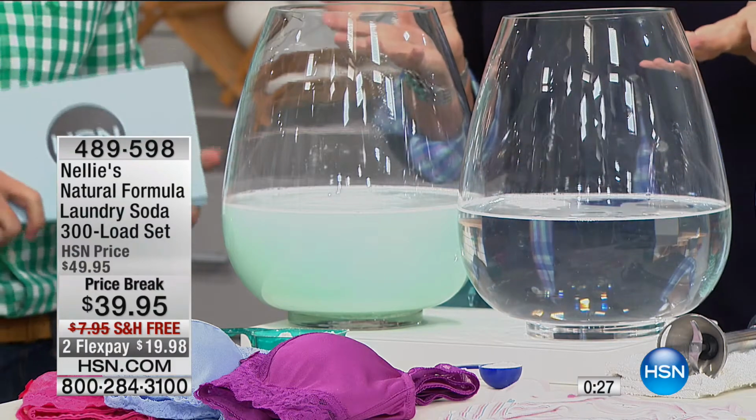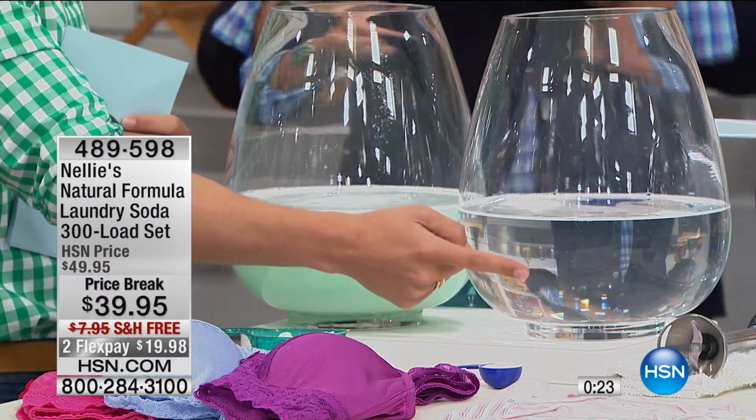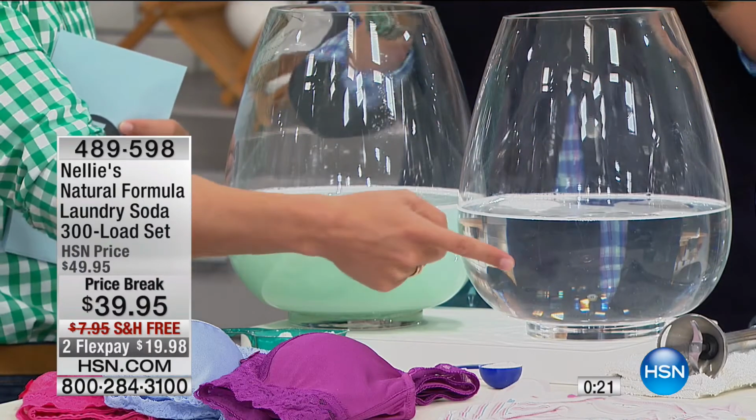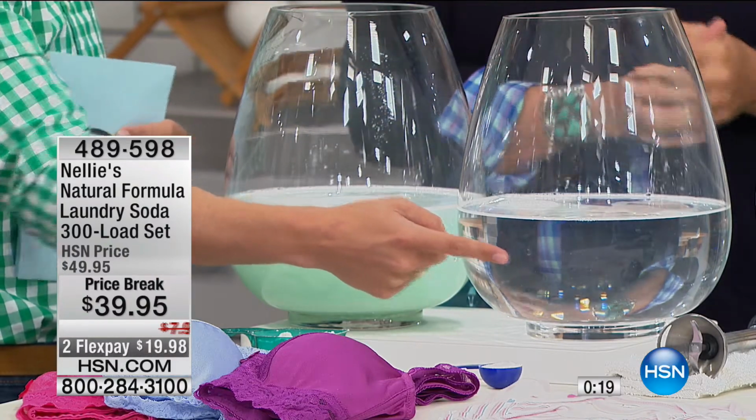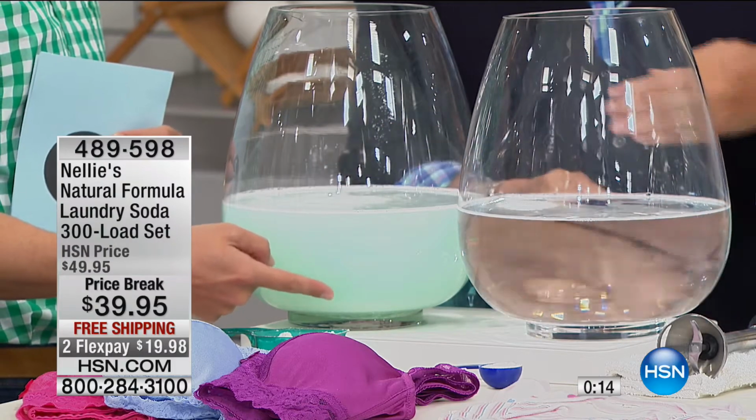You say gluten, really? Yeah, they actually use starches from grains that have gluten in them for a lot of the detergents. And this is your detergent water versus the sludge that's all over your washing machine and all over your clothes. Big difference.